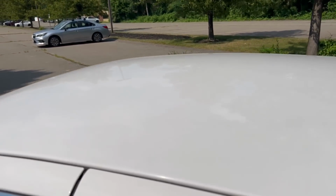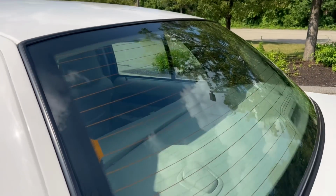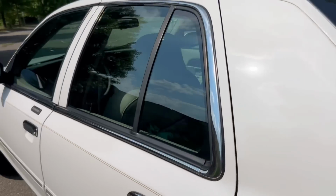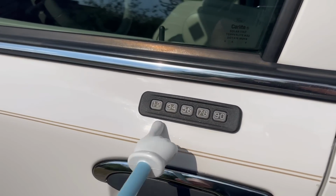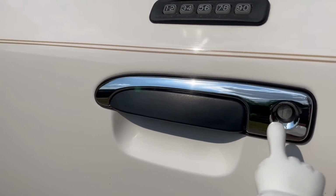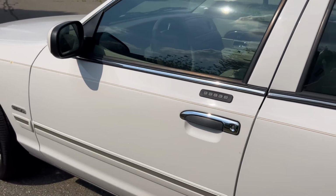Come over the roof here. Again, nice paint on the roof. I believe it's all original paint except for the front and rear covers because I know I painted them. Got the keyless entry keypad here. The buttons aren't worn, but these are the door handles that these cars shared from 92 on up.